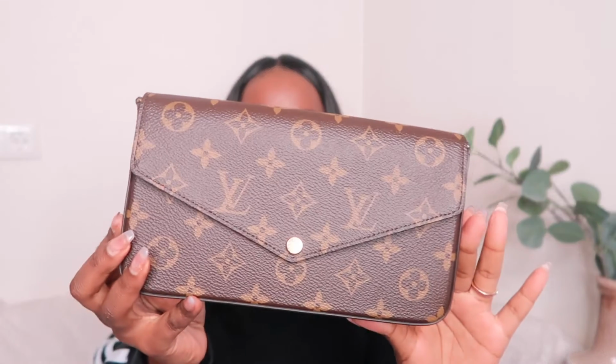Ooh, this is the Louis bag that I went for. This is the Félicie Pochette. And it's so cute, and they still have it in stock. In case you wanna get it, you could, because I think I checked this morning and they still had a few in stock. The thing with Louis is that it's really hard to get some stuff. You have to wait for months before you can get anything. So if you were looking to buy a Louis, you better go for it now.